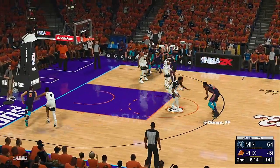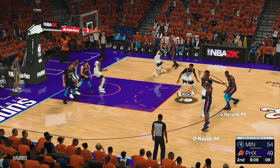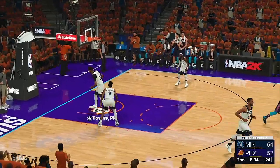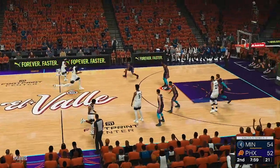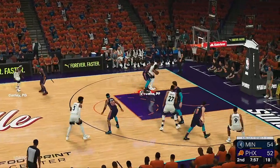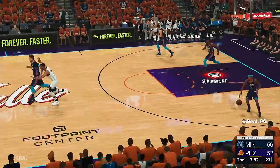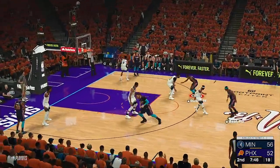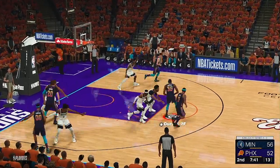Suns moving the ball around. KD passes to O'Neal. That's good, and it's KD with the assist. KD's got his fourth assist with that last one here tonight. Passes it to Towns. Good, nice job down low. Towns has got 6 points in the quarter. Boy, he's been a rock of offensive support so far, and when they've needed a basket, they've turned to him.